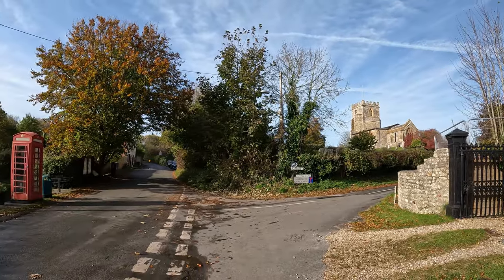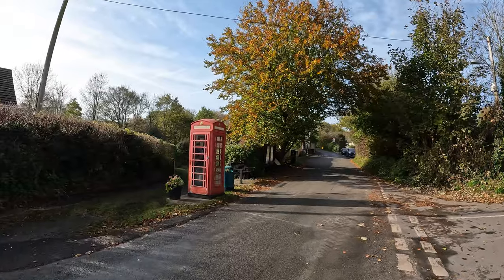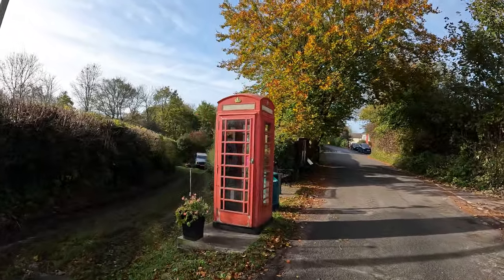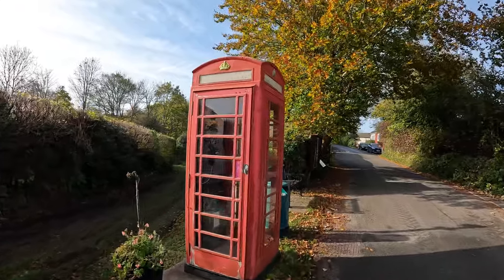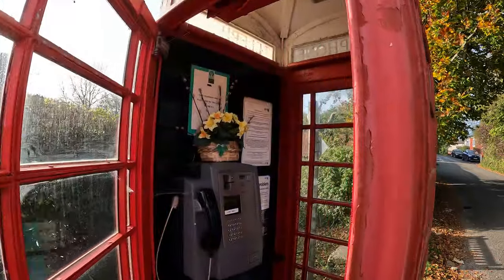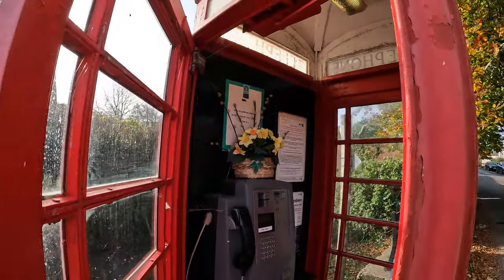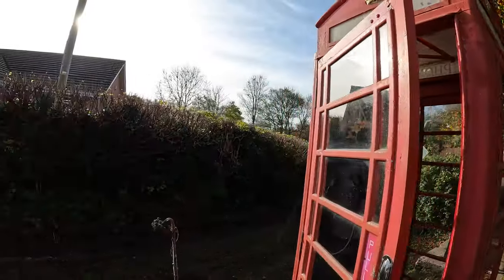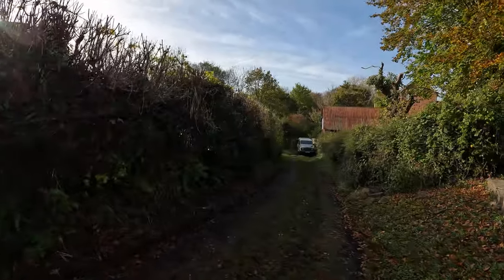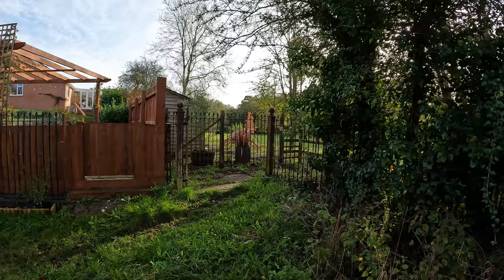Okay, we're going to wander through the village, but before we do, something I want to look at down here. And it's not just the telephone box that does have a phone in it. Actually, isn't that lovely? You've got some flowers in there. All right, yes. Now, what I want to look at is just down this track here. Ah, yes, here we go.